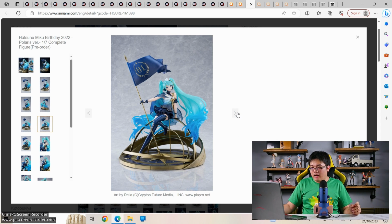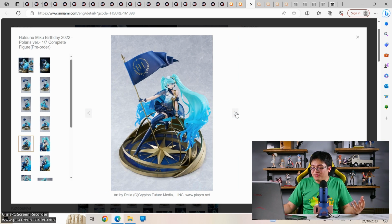Also, this is a question for those of you guys who buy a lot of Miku figures. Don't you guys get tired of so many Miku figures every year? What is keeping you guys from buying these Miku figures year over year for the past decade or longer and never get tired of it?